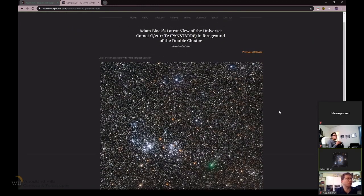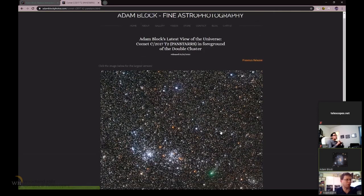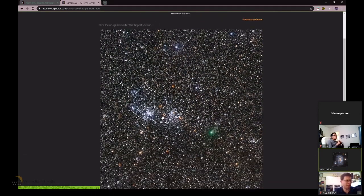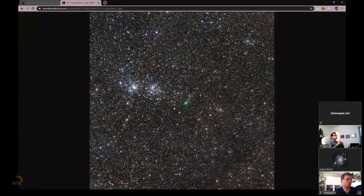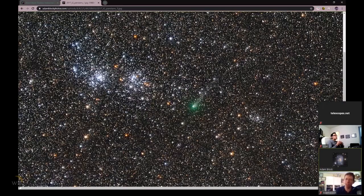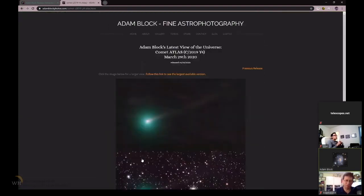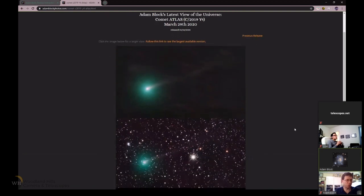So this is Pan-STARRS. This was in the sky not too long ago, a month plus ago. And it was passing the double cluster, which is just really pretty, of course, to see a comet and the double cluster together. Anytime you get that kind of pairing, and those kinds of things happen more frequently the larger your field of view. So the astrograph, of course, played an important role in being able to do something like this relatively well. And then most currently, of course, this is what Atlas looked like on the 29th.